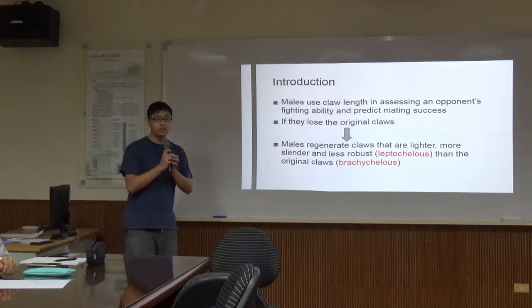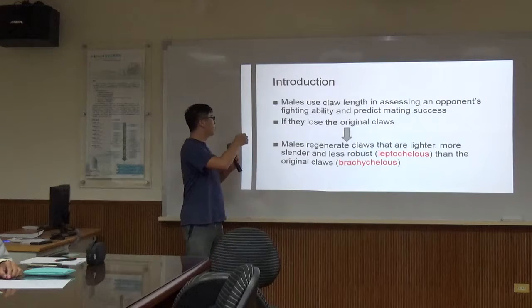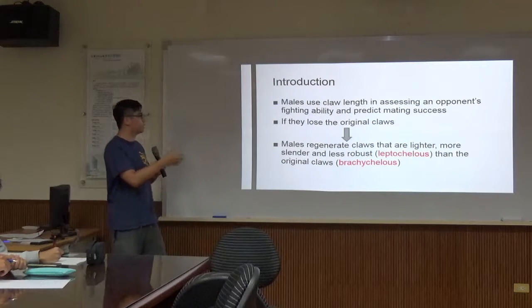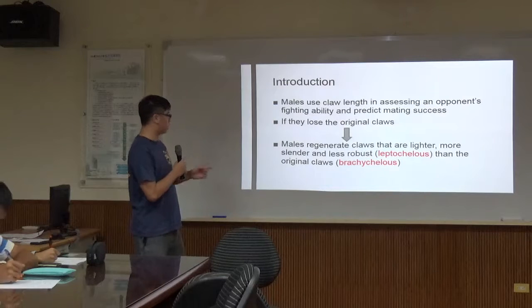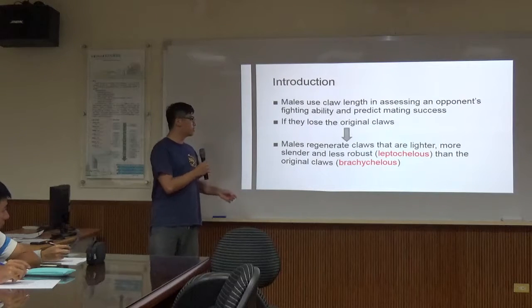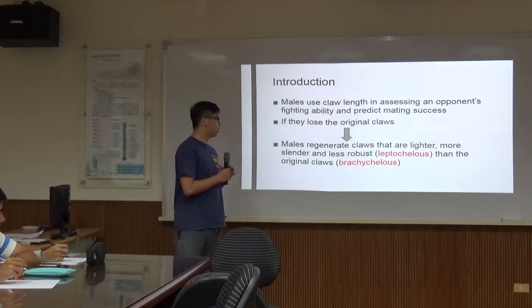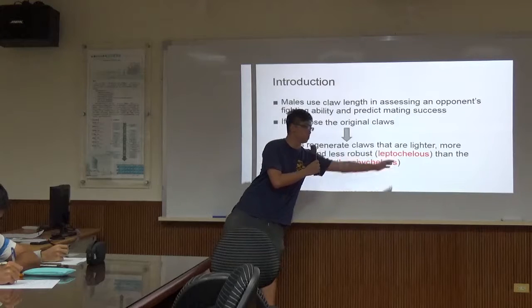And let's talk about what the dishonest signal is. Okay. The fiddler crab. Males use claw length in assessing an opponent's fighting ability and predicting mate success. But if they lose the claw, then males will regenerate claws that are lighter, more slender, and less robust than the original claws. The original claws we call brachychelous, and the new claws we call leptochelous.